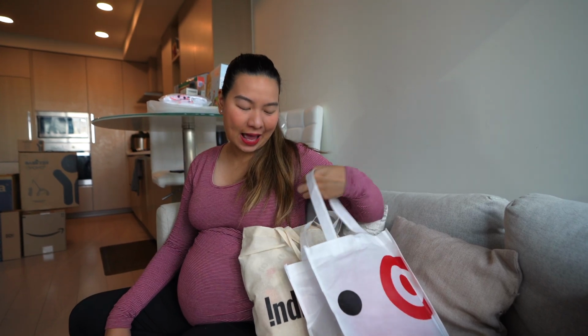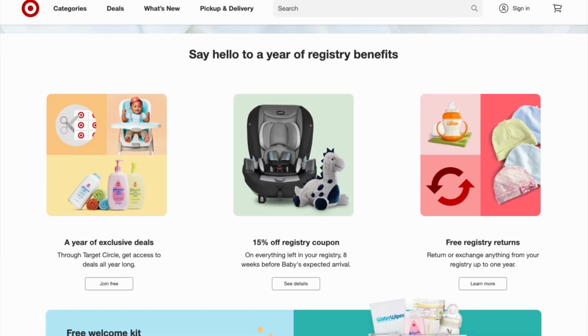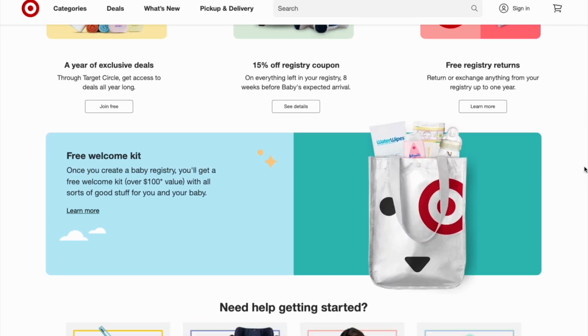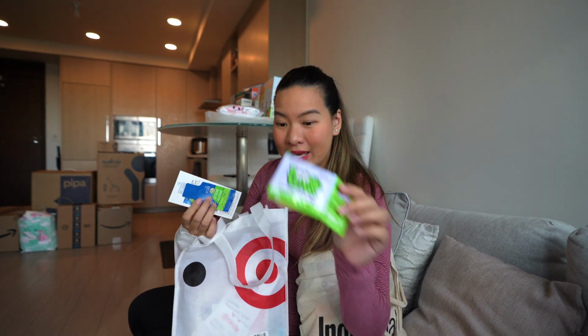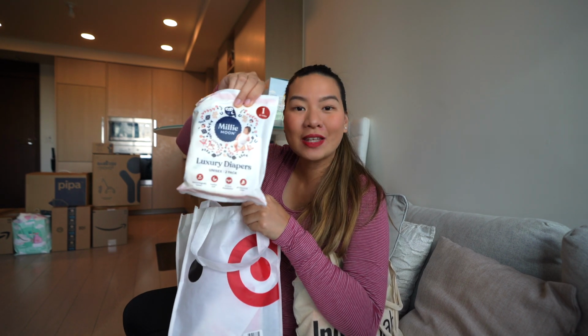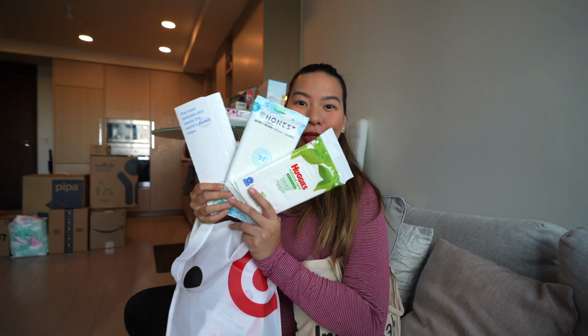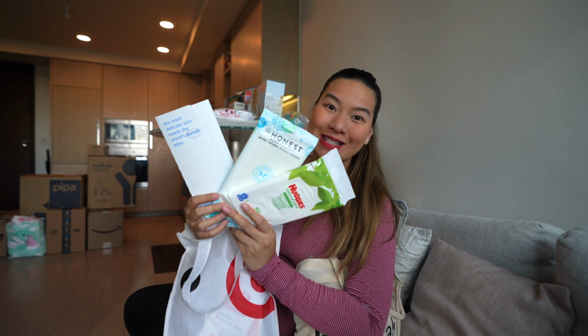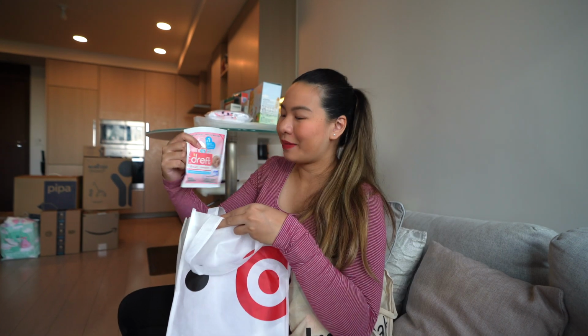For the next one, it's from Target. We drove all the way to Seattle just to get this loot bag. I saw online that Target has a very good loot bag with lots of goodies inside. It's quite heavy too. In here we have stretch mark lotion, e-wipes, bright water, a sample of this luxury diaper. Wow, luxury diaper. Huggies diaper, wipes, 3 wipes from different brands so you can see which one you like. Breastfeeding samples, a bottle, baby detergent, a wash and shampoo sample.